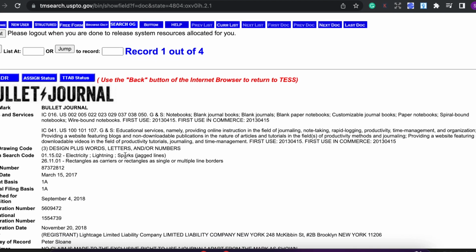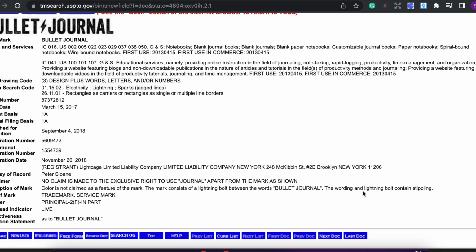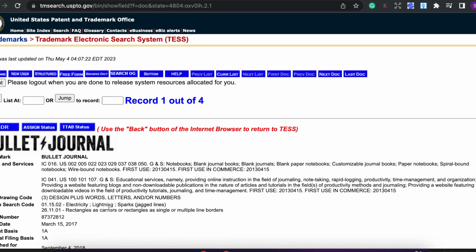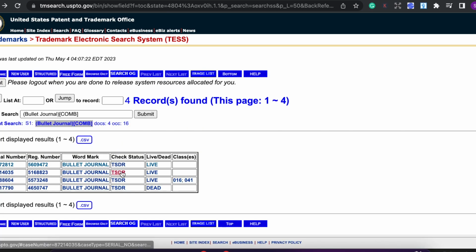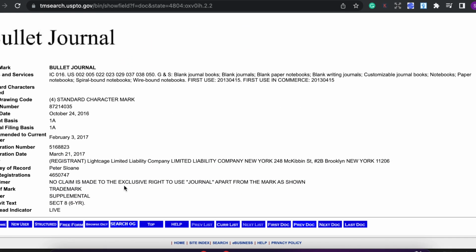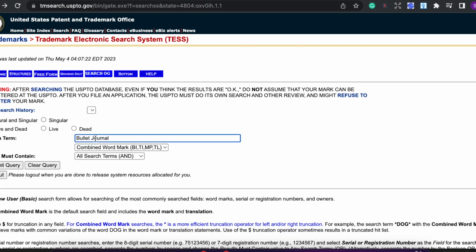It says bullet journal, but as you can see, this is not referring to journals that we write in, right? This bullet journal is actually referring to electricity. So they are able to use this because their category of business is electricity or lighting and things like that. So they are able to use the term bullet journal. However, for us sellers, we're selling books on KDP, we cannot use the term because as we can see here, there's another trademark covering bullet journal that talks about notebooks, journals, lined journals, dotted journals, and things like that. So we would not be able to use the term.